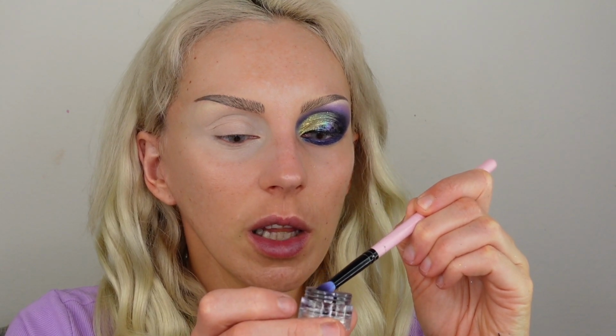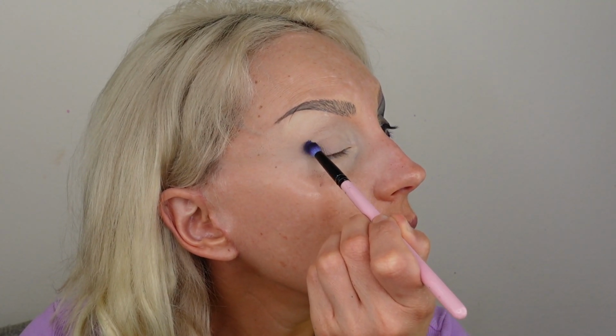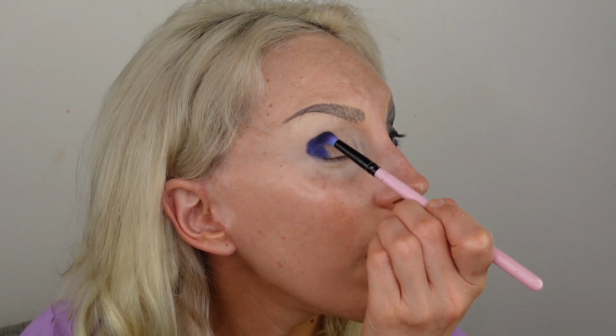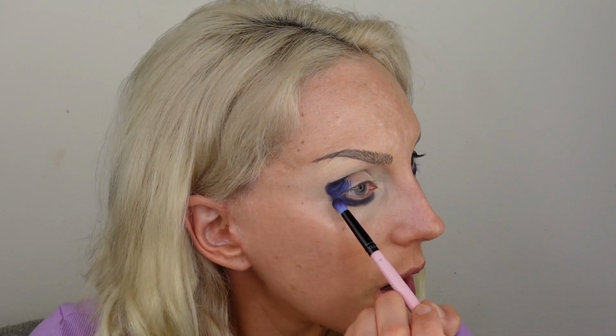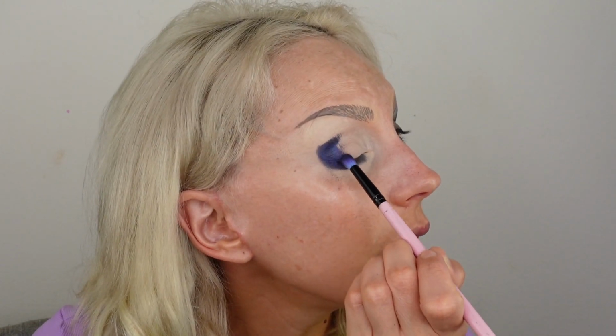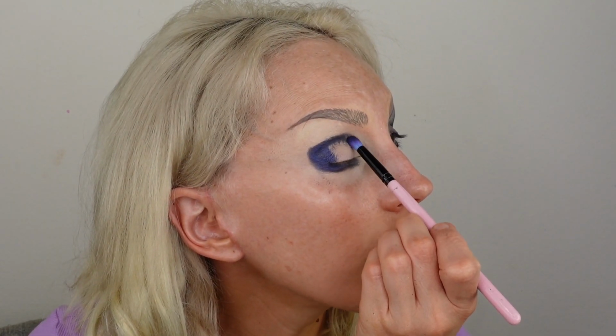So this is called Помнящее имя ворона, which means in English the crow that remembered your name, something like that. Very odd names, and it's like a dark purple, but it has a little bit of shimmer in it. But it doesn't look too shimmery, so I can apply it in my outer corner. Very pigmented, like extreme pigment. And I'm gonna go right into the low lash line immediately. We're gonna clean this up later. But as you can see, it is extremely creamy and pigmented.